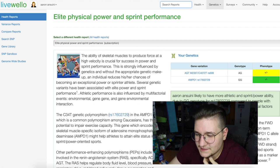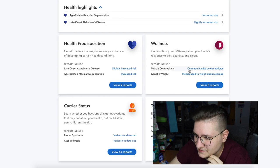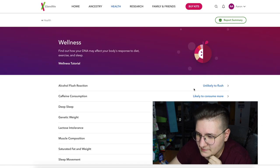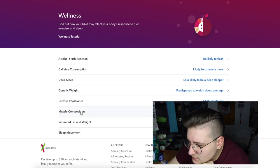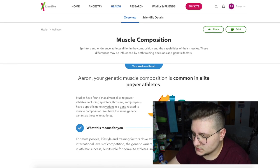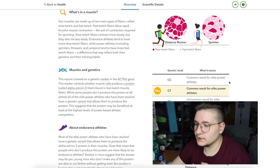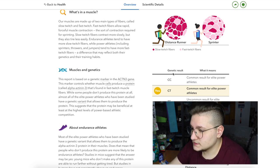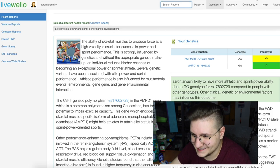So, elite physical power and sprint performance. That was one on 23andMe. It said that I apparently have elite physical power. So let's see if those two align. Muscle composition, common in elite power athletes. So there are consistencies between those two, and it's because this test that they're giving you the results for, they're basing it off of your actual genotype. So that would explain why there's a little more consistency there. So that's good. That gives me a little more confidence in these websites.